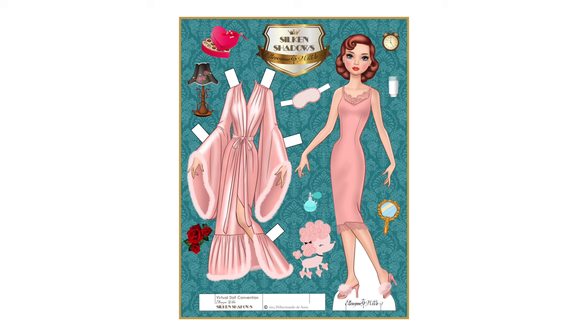So we have a cup of milk for the nightstand, an alarm clock, a mirror, the perfume, the poodle, the box of chocolates, the lampshade. It is all so, so nice. Thank you so much, Dee. I love the Silken Shadows paper doll. So in your subscription box, you're going to receive the paper doll.